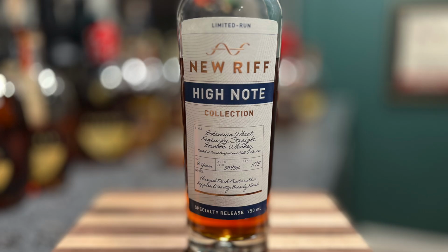My best of country roads. We're gonna start with, and I'm just gonna pour myself a sample because we're that late in the night and I want to. So twice a year, New Riff releases special bottles for Whiskey Club members. And that is the first one I'm going to enter, which is the New Riff High Note Collection. And it is the 8-year Bohemian Wheat. I absolutely love this bottle. I think it is amazing. So, yeah, we'll go with that.